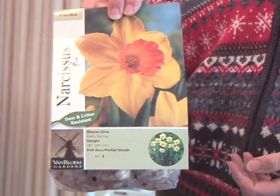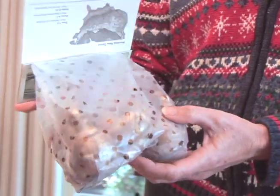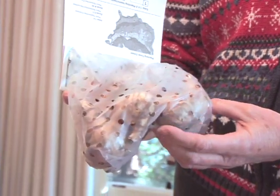Didn't get those daffodil bulbs planted yet? That's okay. Go ahead and get them planted. The sooner the better. Probably the worst that's going to happen if they're nice, fat, healthy bulbs is that they're just going to bloom later than they might ordinarily bloom. At worst, they might only put up leaves and not give you flowers for another year yet.